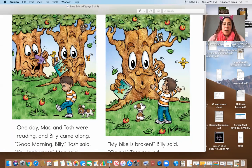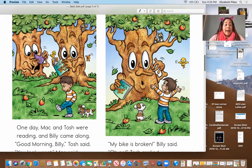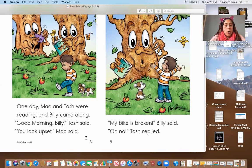All right, so we'll start over here with page 3. One day, Mac and Tosh were reading, and Billy came along. Good morning, Billy, Tosh said. You look upset, Mac said.